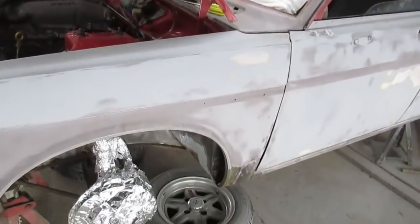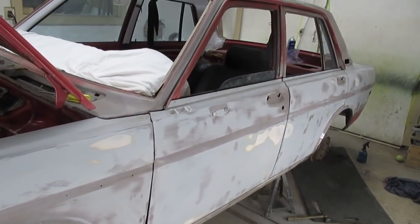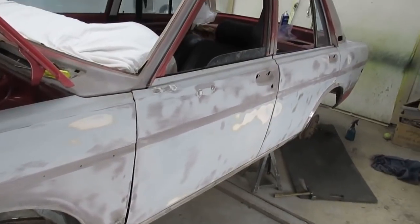Right, business as usual. That's right. Just same old. Okay, same old fun, same old shit. We're going to start doing the bodywork then.